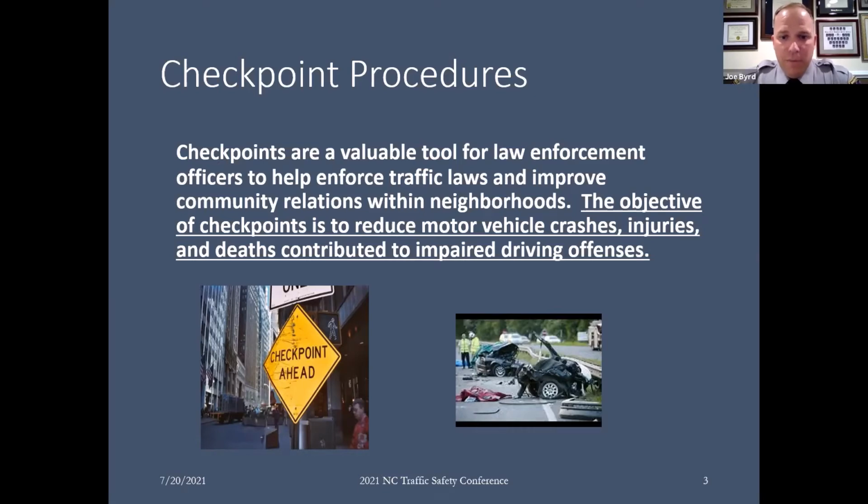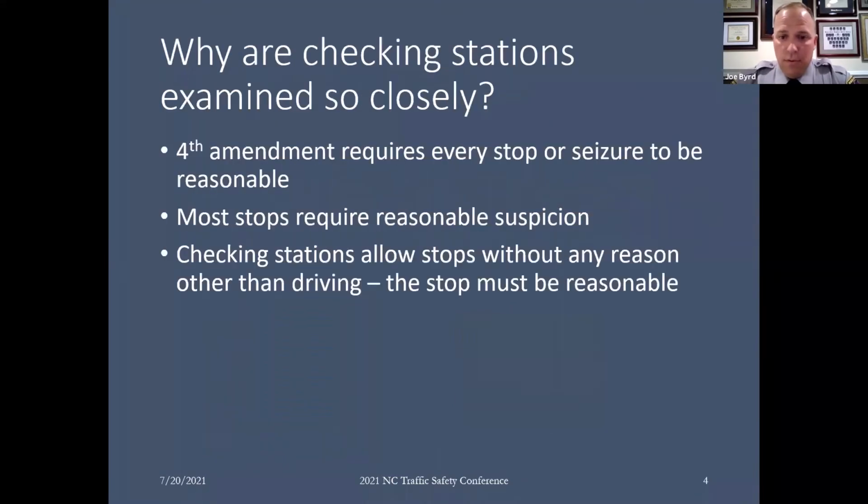But we all know they're a valuable tool for law enforcement to help enforce traffic laws and improve community relations. And we want to always remember that the objective of checking stations is to reduce the number of vehicle crashes, injuries, and deaths contributed to impaired driving offenses. And our main purpose as law enforcement officers and prosecutors, as well as partners, is to protect lives and property. So that's our main focus here and what we're here to do. So we'll keep that in sight as we go through this presentation.